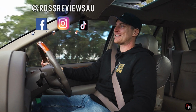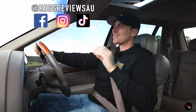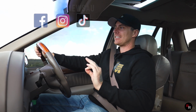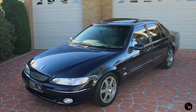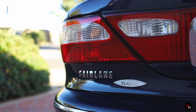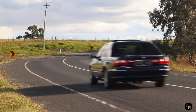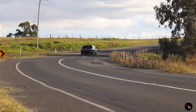Everybody, welcome back to another Rosh Reviews, where today we are in something truly insane. This is one of only 106 ever made Fairlane by Tickford. And yeah, just the spec sheets of this car, how it came to fruition, it's pretty bloody insane.